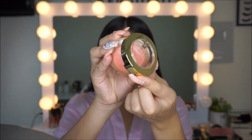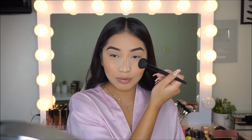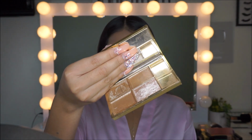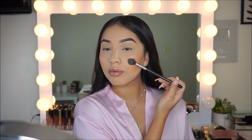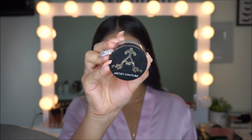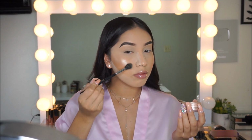So for blush, I'm going in with Luminoso by Milani, and the brush I'll be using is a L309 by Stellazzi. So to highlight, I'll be using my Sleek Makeup Cleopatra's Kiss highlighting palette, and I'm just going to be highlighting my cheekbones and the tip of my nose like always, you guys already know. And I'm also going to be adding a little bit of this diamond glow powder called Conceited. I was glowing.